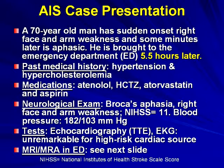We do what's called an NIH stroke scale on all of these patients. It's 11, so that's a moderate neurologic impairment. Blood pressure a little high in the ER, 182/103. Not so uncommon, though, in our practices. He gets right down for an echocardiogram and EKG. They're unremarkable for any high-risk cardiac source of embolism.